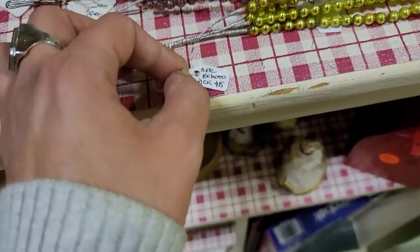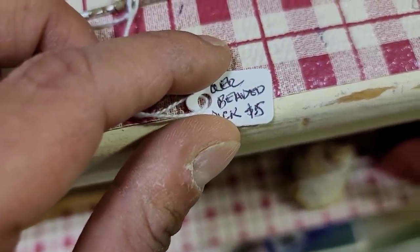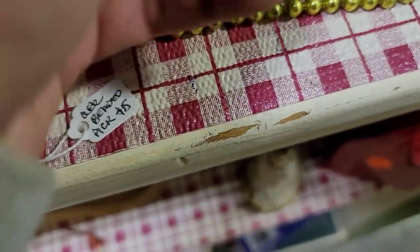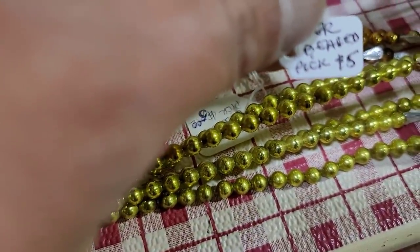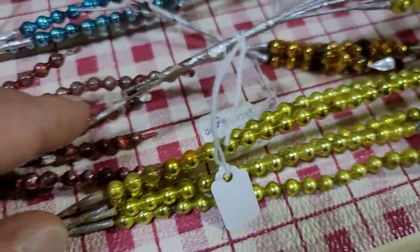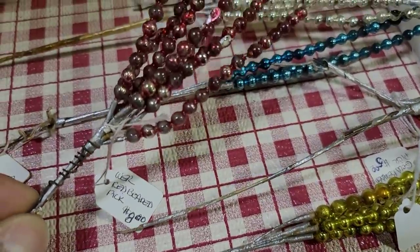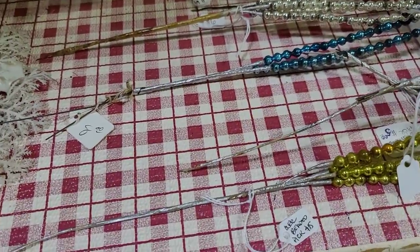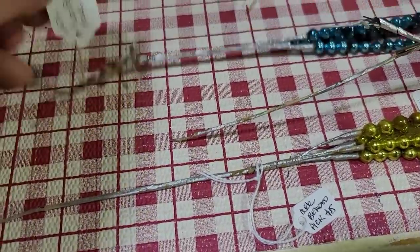We are going through the mercury glass picks. I couldn't figure out if this said 15 or 5. And then I was like, if it's 15, I can't justify getting them. And then I was like, no, it says 5. So I am going through here, determining what ones I'm going to get. I do decline to get this first small bunch of red. Unfortunately, a lot of the red paint was missing. So I kind of said no.